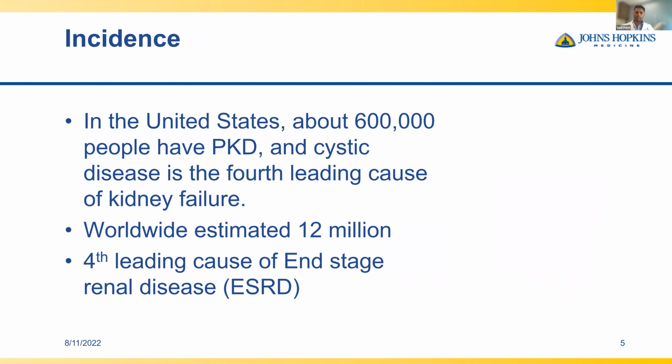In the United States, the estimated incidence is around 600,000 new patients a year given the diagnosis of polycystic kidney disease. Cystic disease is the 4th leading cause of kidney failure in the US and worldwide as well. It's estimated roughly 12 million new cases will be reported worldwide. So not too many patients, however, it does impact end-stage renal disease significantly.